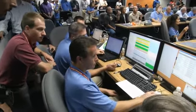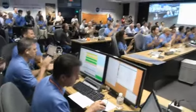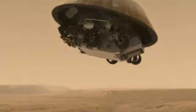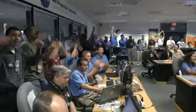Data continues to come back. We have a new data set. Parachute, boy. Parachute. We are in powered flight. Sky crane has started. Descending at about 0.75 meters per second as expected. Touchdown confirmed. We're safe on Mars.